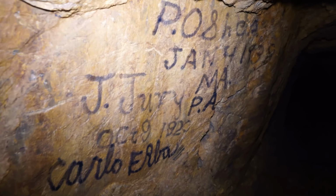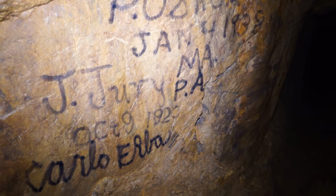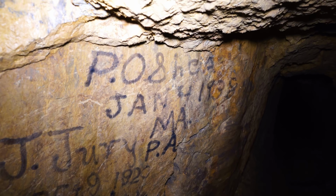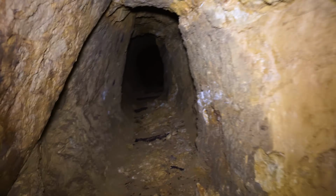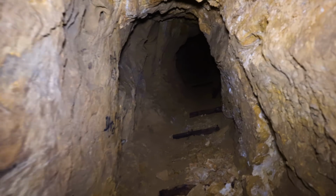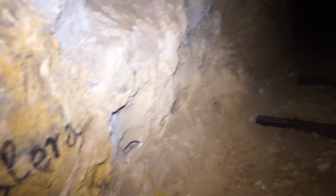We got some 1920, looks like 1920, October 9th, 1920, January 4th, 1938. We're under the impression that a survey crew came in here in 1938 because there's a lot of graffiti from then. And this mine was not in operation in 1938, so we're assuming it was a survey crew.